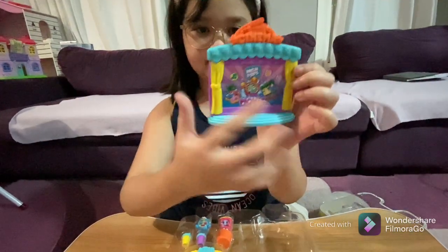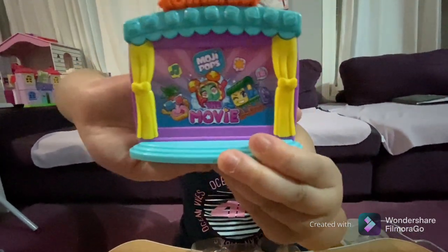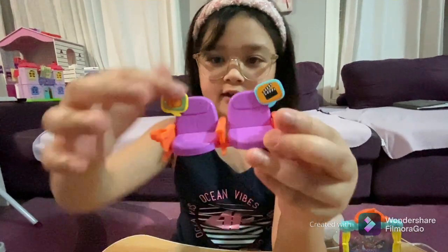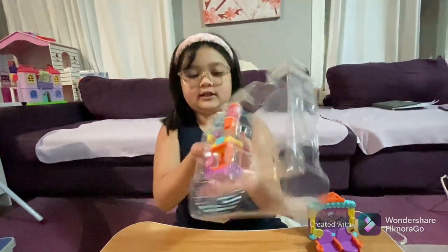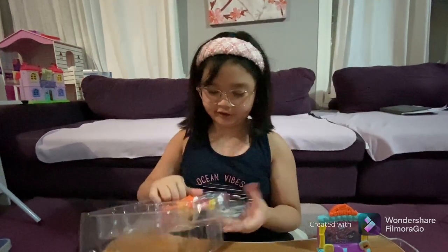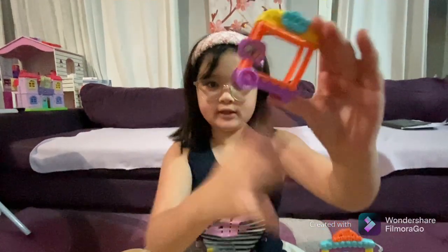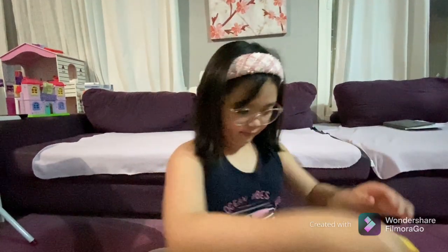It has curtains on both sides and some other detail. Here's the movie theater picture. It says Emoji Pops the movie. Here are the chairs. They have speech bubbles, and I'll show you in one why. Here are the snacks. Here's the snack cart, which also has a speech bubble, which I'll show you later on. Let's get it out. It says popcorn over here. The wheels work. Then here, that was the holder bar.